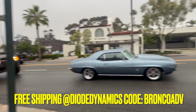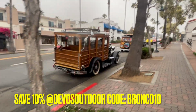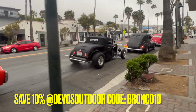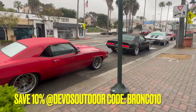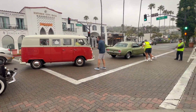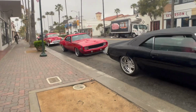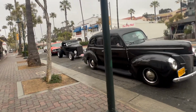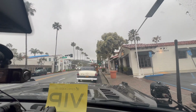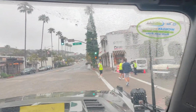So we just went down just to double check because the line is not moving at all. Looks like everyone is a classic car. We are in the right lane and they're all parking here now. We are almost there. We got checked in. We got a VIP ticket. We're almost there.